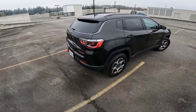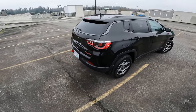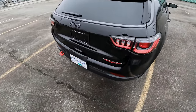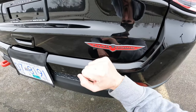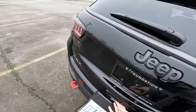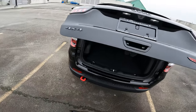Look how tight and small this thing is. Absolutely gorgeous in this diamond black. I love the modern taillights as well as the headlights, you'll see that in a second. We got our Trailhawk logo right here. Mopar does a great job with that, just kind of tied in right there. I'm going to remove this demo plate for a second so we can go over some features.